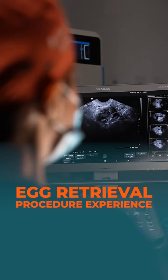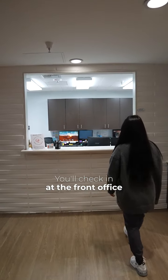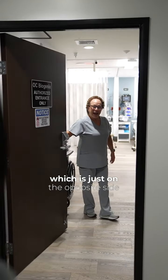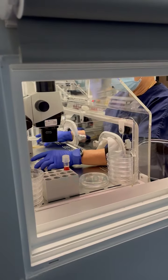If you're coming in for an egg retrieval procedure, here's what it's going to look like. My name is Dr. Sharon Moyeri, owner and founder of OC Fertility and OC Biogenics. You'll check in at the front office where you've been coming for monitoring, and you'll be checked into our surgery center, which is just on the opposite side of the waiting room. Our surgery center is fully accredited by Quad A.